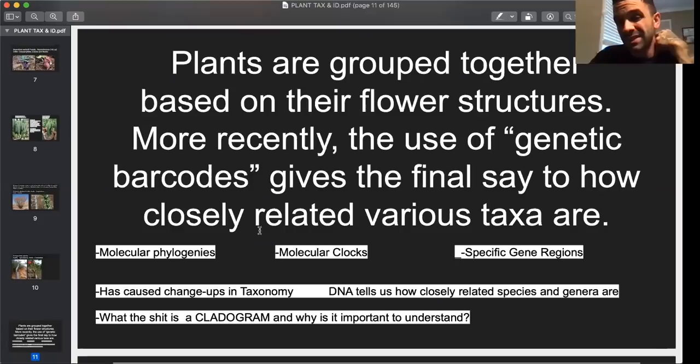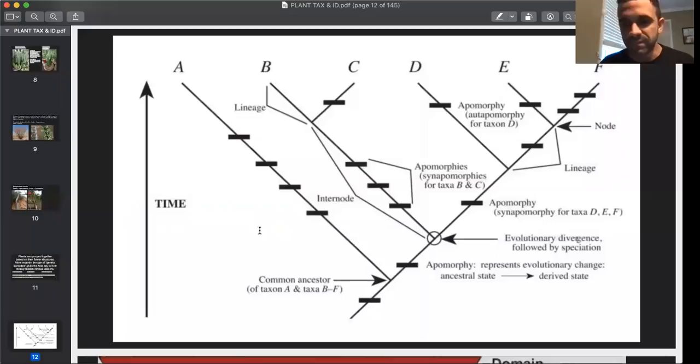So anyway, what is a cladogram and why is it important to understand? A cladogram is just a fancy word for a family tree. There can be different ways to illustrate a family tree. It can be like 90 degree angles branching like a family tree, or it can be pyramid shaped, whatever. This one is pyramid shaped. This is just a prototype. There's no plant here.